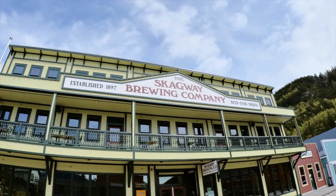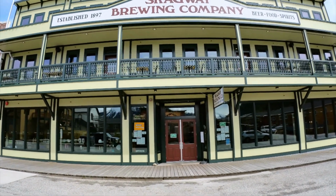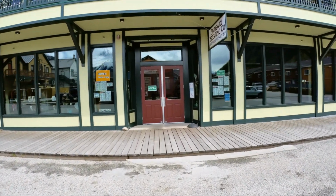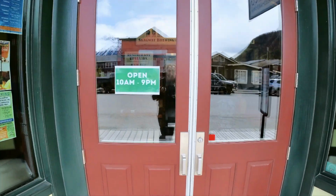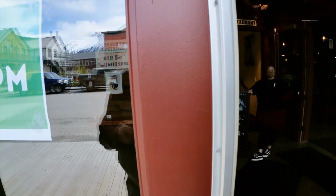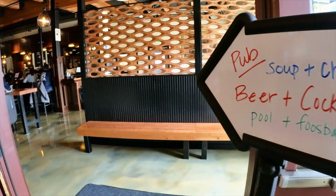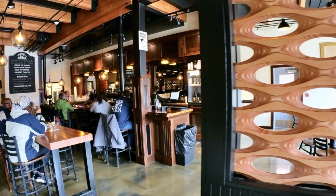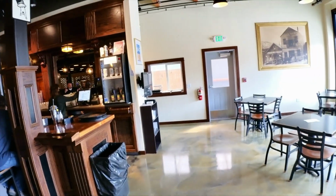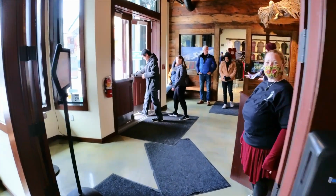They moved a location. They used to be at the end of town. Let's go in, take a quick look here. Skagway Brewing Company. Okay, open from 10 a.m. to 9 p.m. No matter when your ship gets here, it's going to be open. As I said, they moved from their other location a few years ago. This is their new spot on 4th. Really nice little bar here. They do have their own brand of beers. They brew here. And they also have a nice little restaurant upstairs. You can get something to eat.